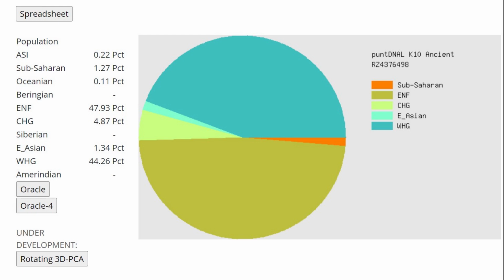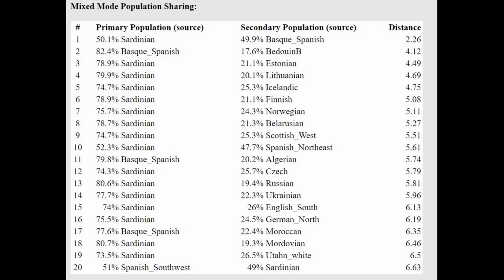This is what he scores with PanDNA LK10. ENF here does not really represent European Neolithic farmers. It represents a very southern component. It actually peaks in Bedouins. So if it was a European farmer component, it wouldn't be peaking in Bedouins. So it's very interesting, a very southern component.